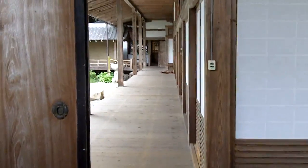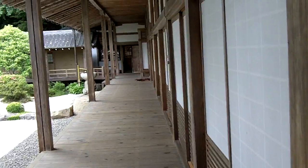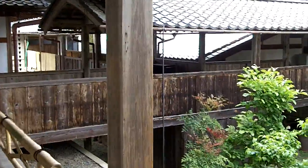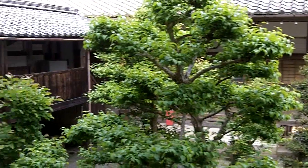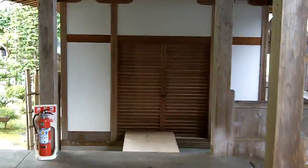This is a building that was used for sutra copying at one time. I'm going to go to the right on this veranda and show you the area that we stayed at for a little bit. So you can kind of get an overview of the building that we just left, Honbo. So I'm just going to show you the garden area that is in the back of Shoin, where we stayed.